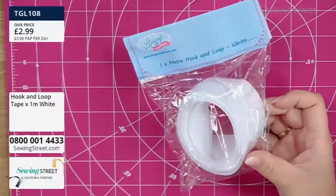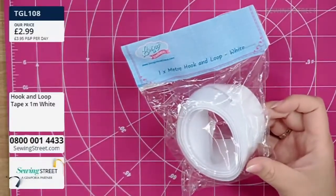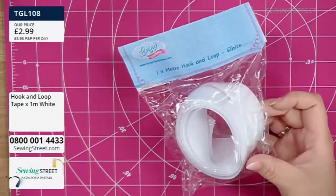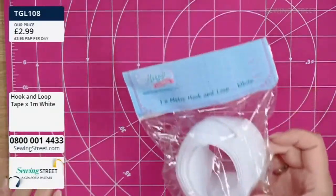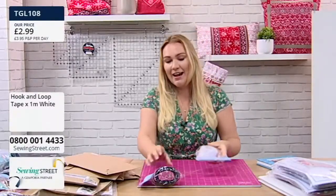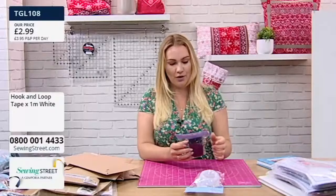If you're planning on buying any of Stuart's Christmas fabrics, the Liberty Dress quilt, the Moda quilt, the pleated cushions, there's loads going on today. Maybe this isn't something you'd come in and purchase on its own today, because let's face it, your P&P will cost a bit more at £3.95. But if you've already paid your postage and packaging, you may as well add it in. Really useful to have Velcro, or hook and loop, I should say.